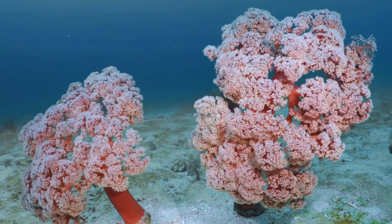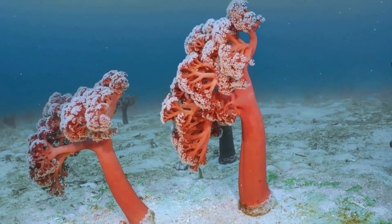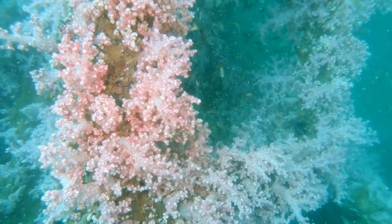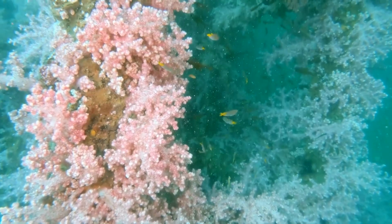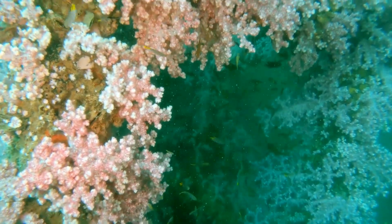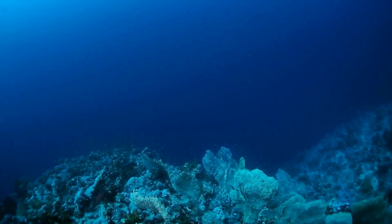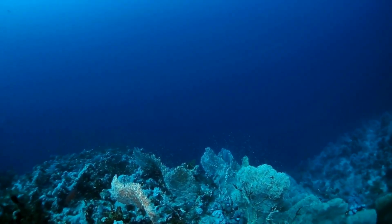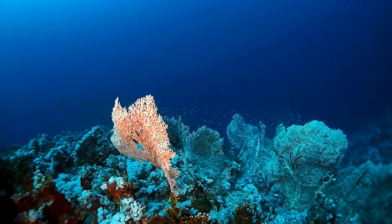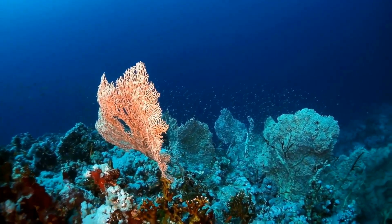Their branches provide shelter and breeding grounds for various marine species. They are vital members of the coral reef ecosystem. Without them, the delicate balance of marine life would be disrupted. They help to maintain the structure of the reef and support a wide range of marine biodiversity. Like the cool kids at a party, everyone wants to be around them. Fish and other marine creatures are drawn to the pink fan coral, finding food, shelter, and protection within its branches. It's a bustling hub of activity in the otherwise tranquil underwater world.